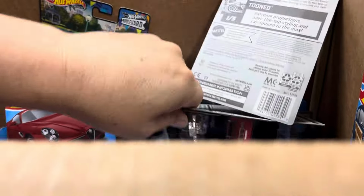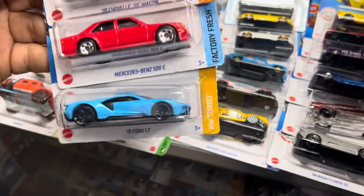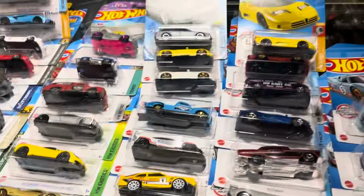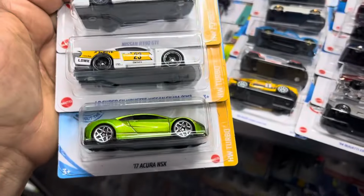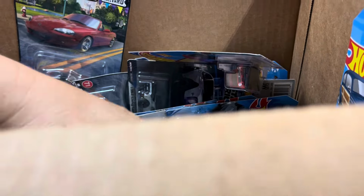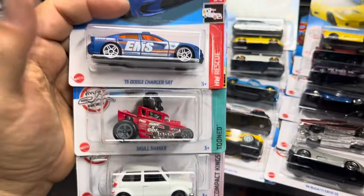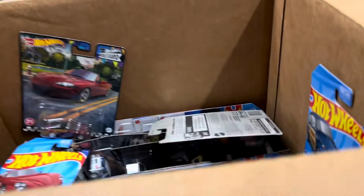What are the chances that I find a super in here? Zero. Yeah, I never know, guys. I did find supers before. Never know, guys. Look at that. Ford GT. That's a nice color. Look at that. Wow. Ooh, Acura. Ooh, Silvia S15. Not bad. And what else? More stuff in here. Look at that. Wow. Okay, what else? Mazda RX-7. Not bad. I like that kind of stuff.